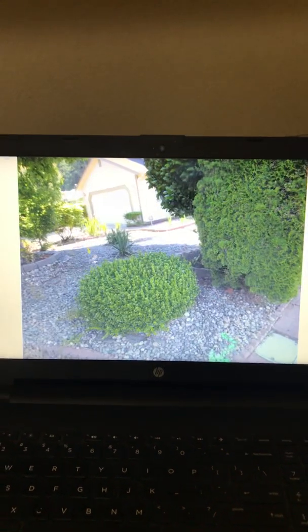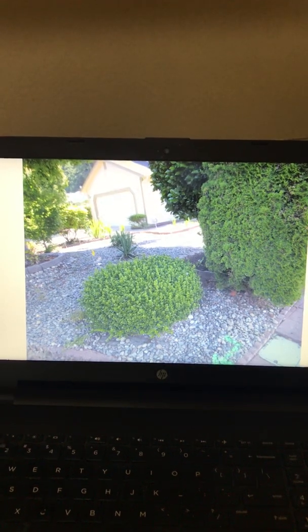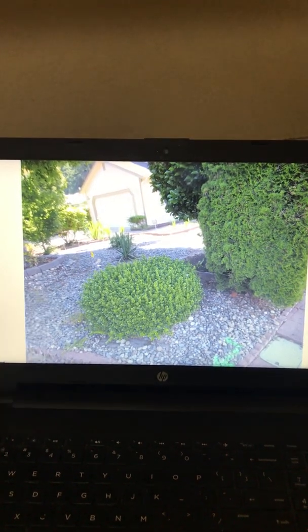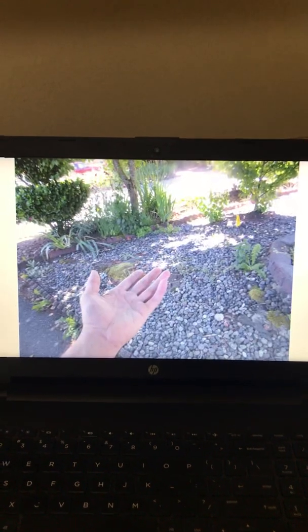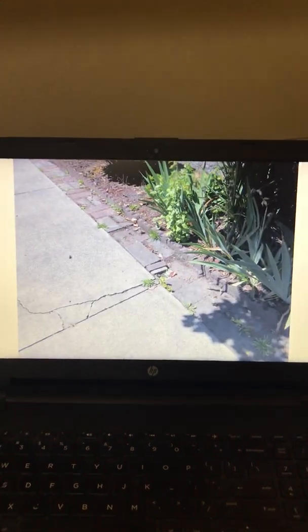Here I'm just at the front of the property. I'm looking for the city's water meter and shutoff valve. Usually it's in a box in the ground, but I can't see it. It may be covered with vegetation or landscaping, but I usually like to take a peek at that.